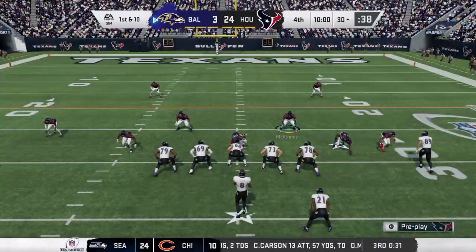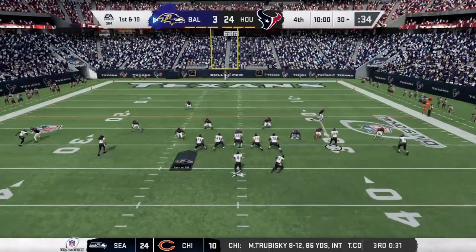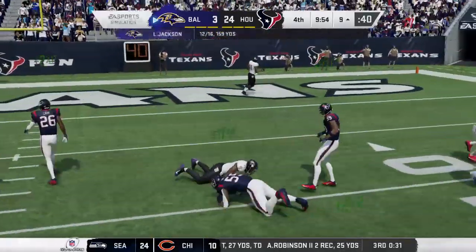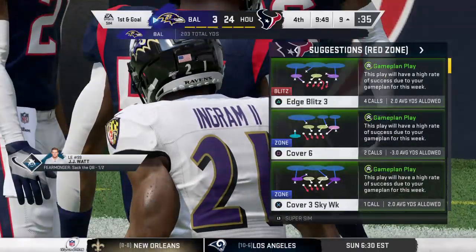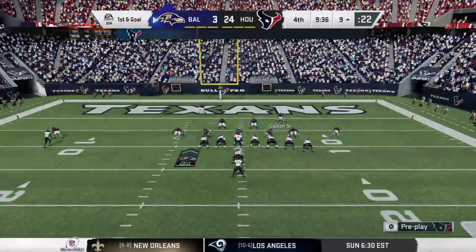So 1st and 10 now from the 30. From the gun, it's Jackson. Now he'll dump it underneath to his running back, complete. And they move this all the way down to the 9. That's back-to-back plays of over 20 yards. 2 big plays in succession. Not sure this D knows what hit him, but now they got to get ready.